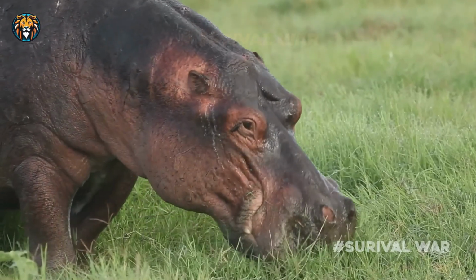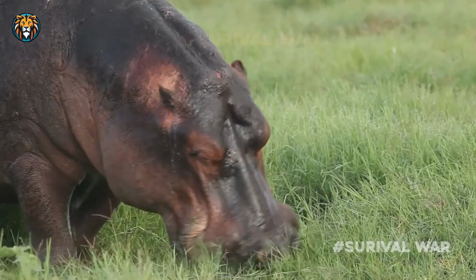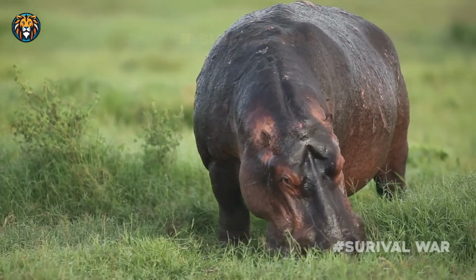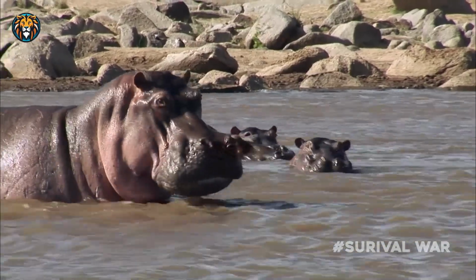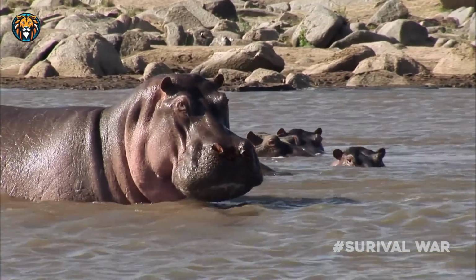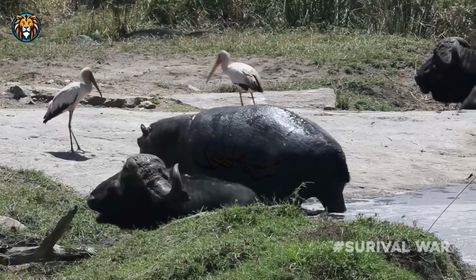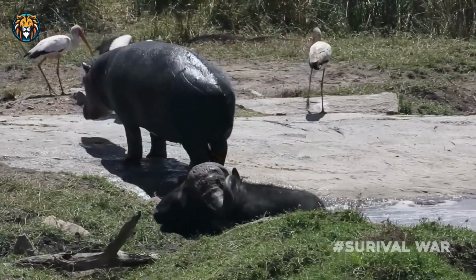Hippos play a crucial ecological role in the Mara River ecosystem. Through their grazing activities, they shape the vegetation along the riverbanks, creating vital habitat for a diversity of species. Their nutrient-rich dung fertilizes the surrounding land, supporting the growth of lush vegetation and sustaining a myriad of life forms.